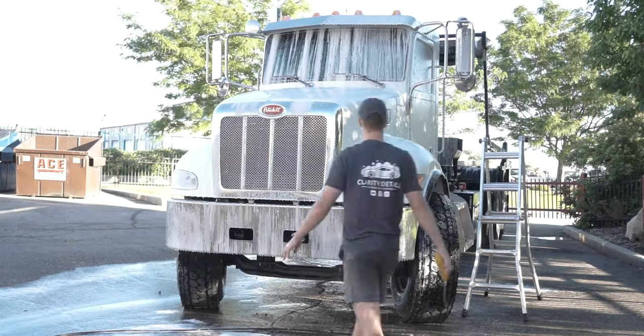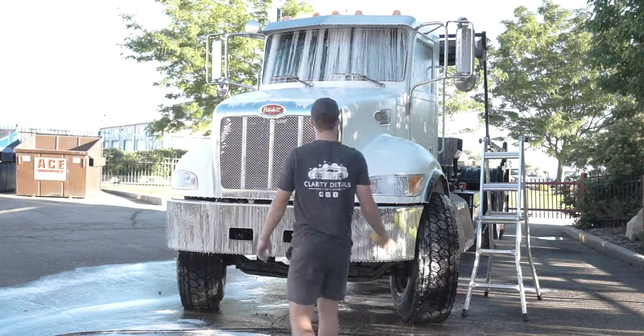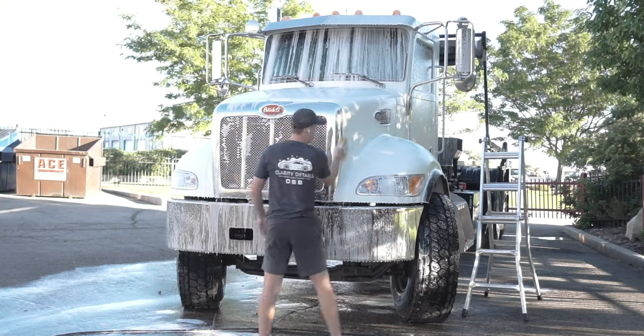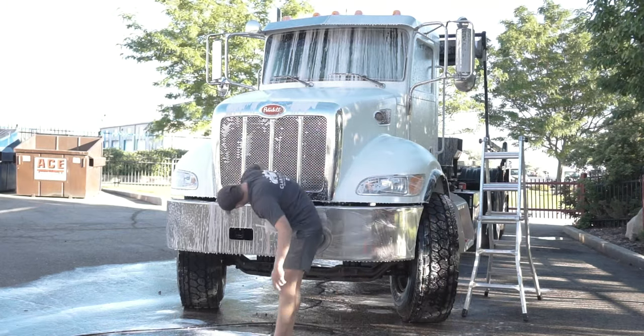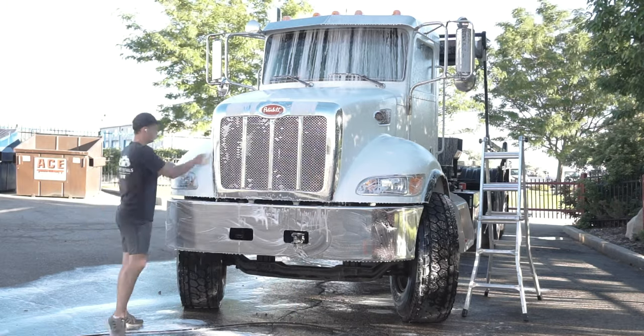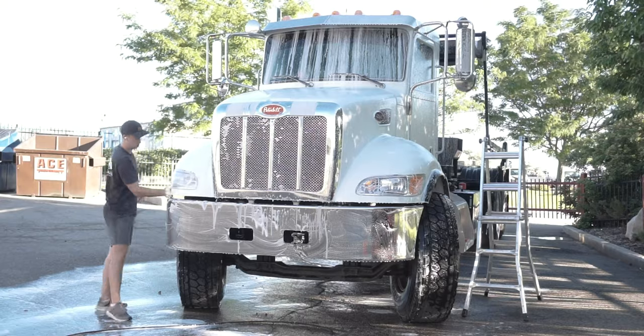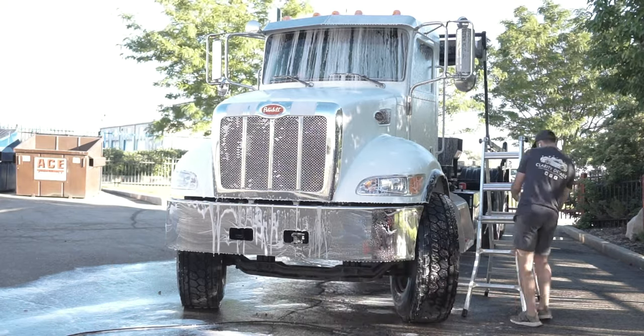As you notice, I sprayed a little bit of APC on the front because there were definitely some bugs on there, just to help me break down those bugs. Now I'm going to use a bug sponge and go at the bugs on the front of the truck. This is my typical method for getting bugs, just Meguiar's APC and a bug sponge. It does a great job.